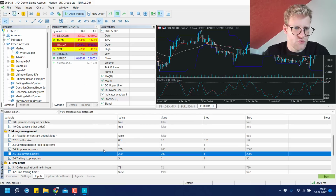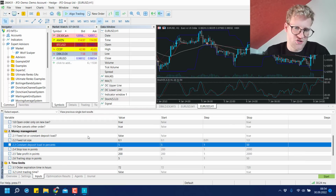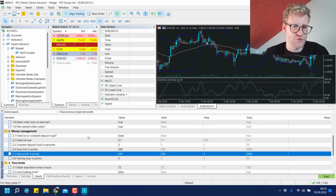Then we have some money management rules here. We can say if we want to trade fixed lots or a percentage of our account, I think. Then we have the stop loss and take profit settings. These are really easy. They are just in points. So 200 points, which is 20 pips.